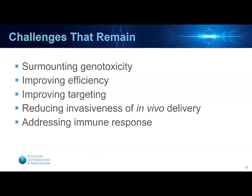Remaining challenges for gene therapy include understanding and preventing genotoxicity from integrating vectors or off-target genome editing, as well as improving gene transfer and editing efficiency to levels that are needed for effective treatment of target diseases. Moreover, targeting organs in vivo is very attractive because it avoids a lot of the practical and regulatory hurdles that are associated with ex vivo cell-based gene therapies.